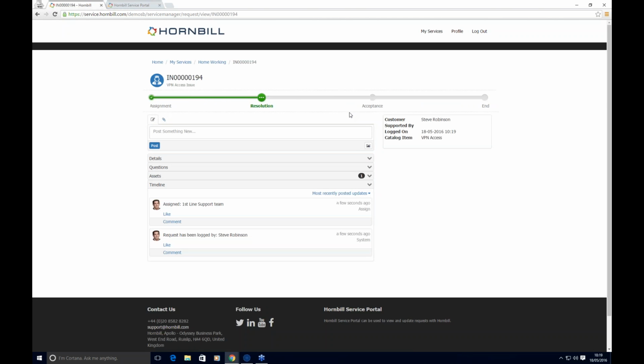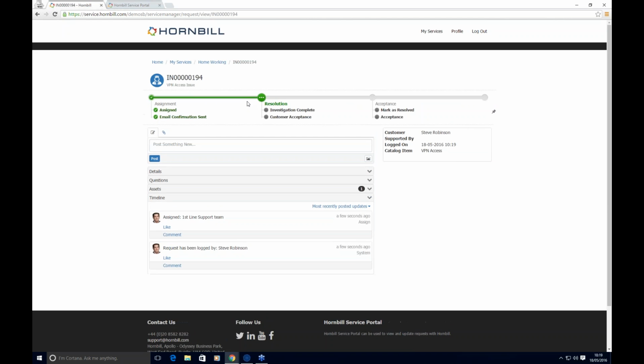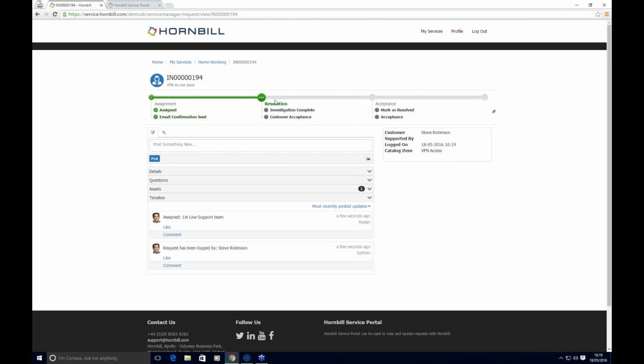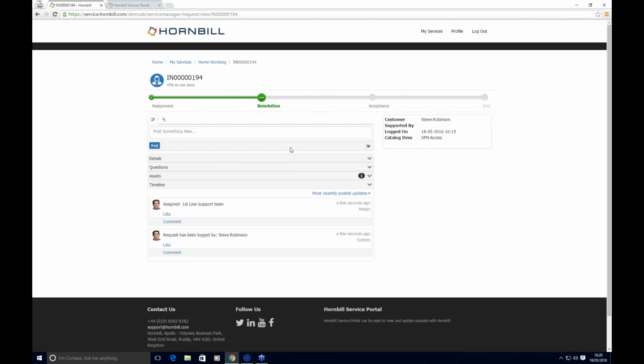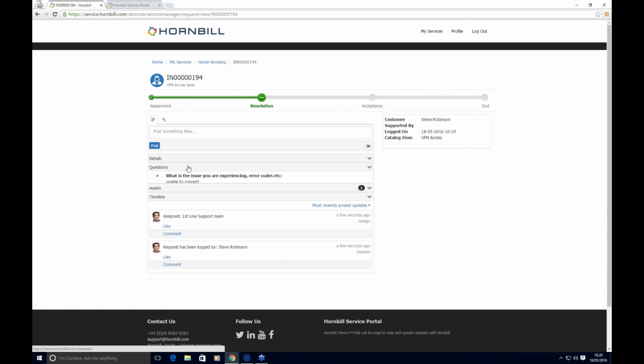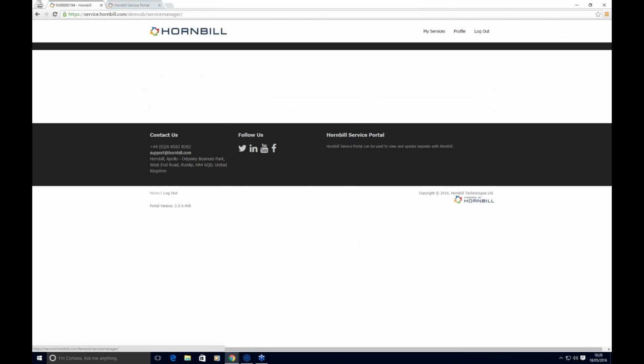On doing so, I'm immediately presented with a graphical heads-up display of where that ticket exists. I can see what stages need to go through to resolve this for me. I can see that it's been picked up and assigned to the relevant team when it was logged, and also what needs to happen towards the resolution. So it keeps me informed of what's happening at all times. I've got the ability to add updates, add attachments, review the information that I've submitted, and any updates that the support team provide that are marked as customer facing will be visible to me on here as well.